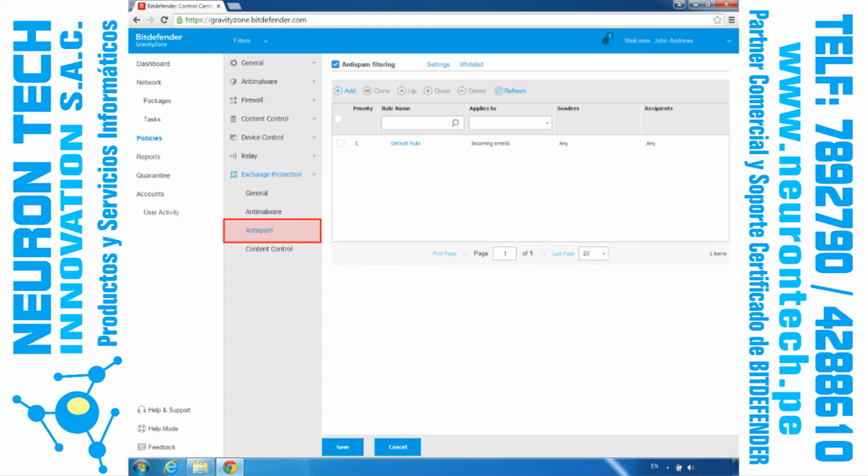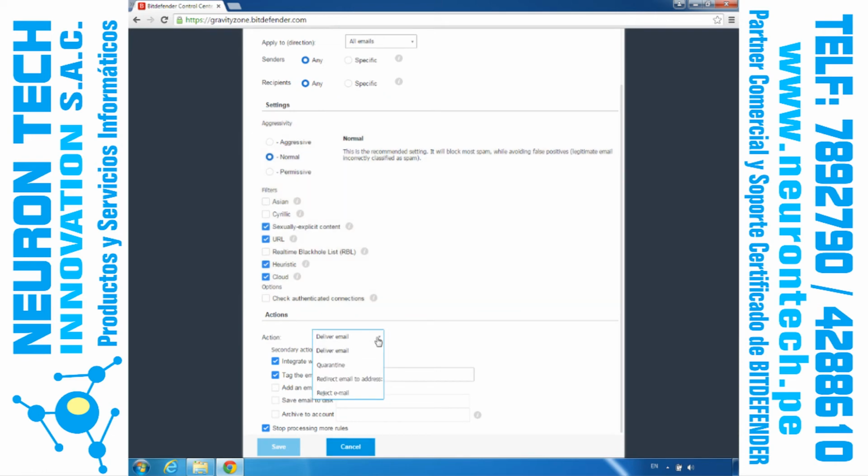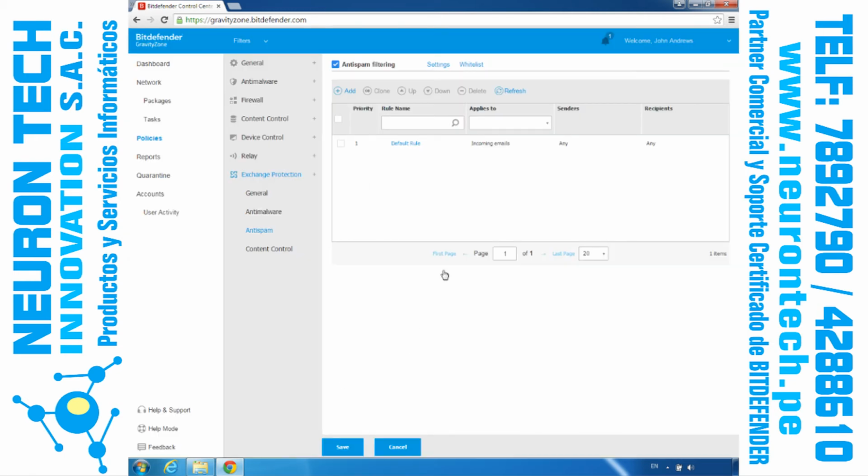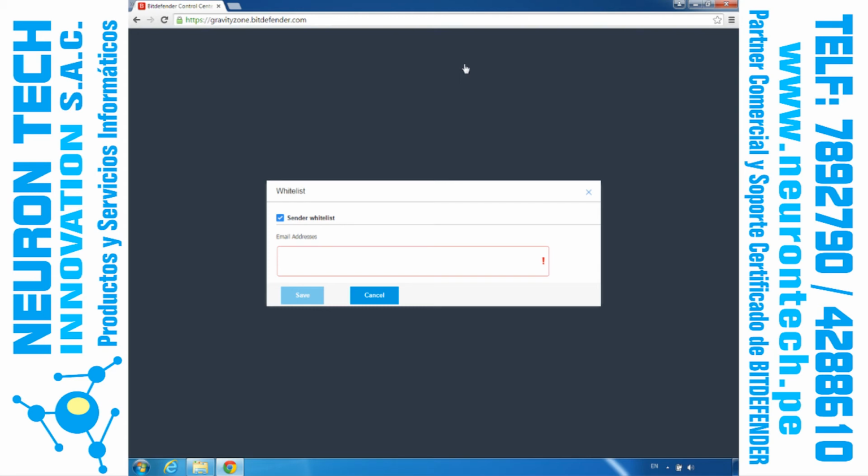The AntiSPAM module offers multiple-layer protection against spam and phishing by using a combination of various filters and engines to determine whether emails are spam or not. By default, all incoming emails are filtered for spam and phishing. You can edit the default policy or add custom filtering rules for specific user groups to change filtering settings and actions taken on spam emails. Additionally, you can configure third-party RBL servers to use for filtering spam, and a list of trusted senders whose emails you always want delivered, even if they look like spam.